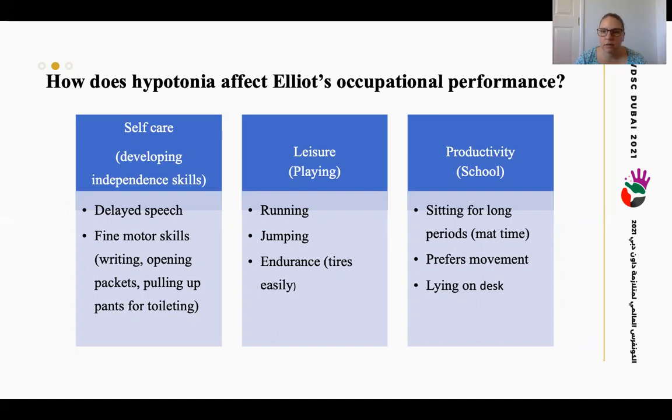As you can see with his writing, he finds it a lot more tricky to hold the pen, so having something that's a little bit larger helps. Things like opening packets and pulling up his pants for toileting are quite tricky for him. He does attend mainstream school as well. So it would be really good to get him doing those things like pulling his pants up for toileting properly, which would be wonderful.